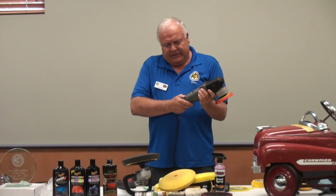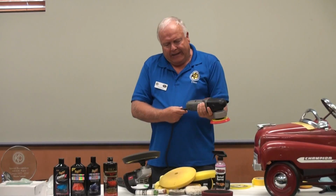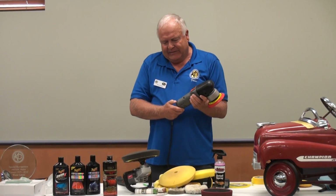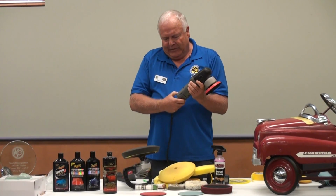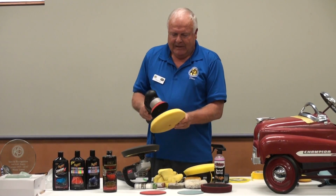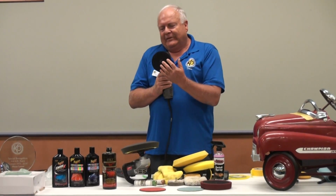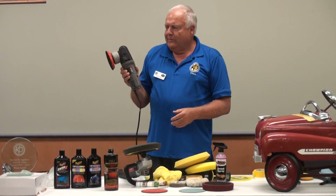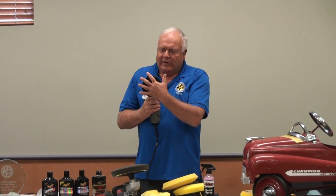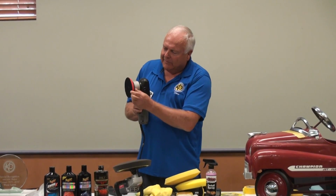It adjusts, you can go down from 1 to 6. And when you go up to 6, it really gets aggressive. Now for polishing, you don't want to go over 3.5 or 4, but for cutting, with these cutting pads, you can go up to 6. Now this is $129 new, and it comes new with a 6-inch pad, and the edges are flexible.